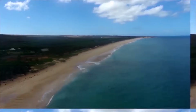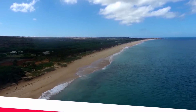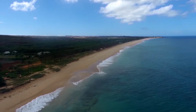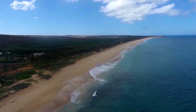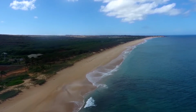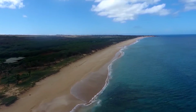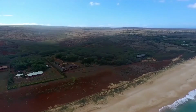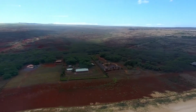Number 3. Papohaku Beach Park, Molokai. On the main islands of Hawaii, it can be extremely difficult to find a stretch of sandy beach that is devoid of other people who are sunbathing, swimming, or participating in other types of water sports. Papohaku Beach is a stretch of white sand that is 3 miles long and 100 yards broad, and there are rarely more than a handful of people on the beach at any given time.